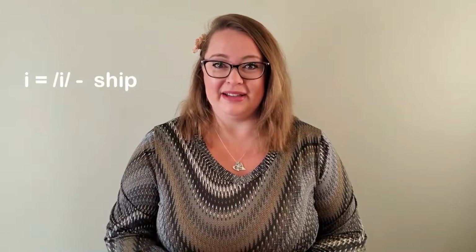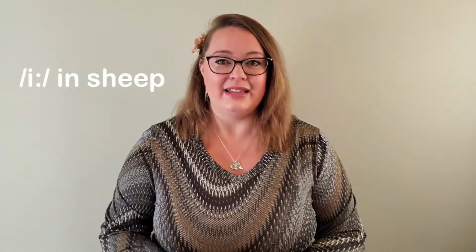This minimal pair has a different length of pronunciation as well as a different mouth position. So even if you are having a hard time getting the vowel length correct, you should still be able to distinguish the difference based on the mouth position. Let's use a word set example to demonstrate the challenges with this minimal pair: ship and sheep. Notice the short I sound, I, in ship. I, ship. And the long E sound, E, in sheep. E, sheep. As I mentioned before, this minimal pair is different in mouth position as well as in length.